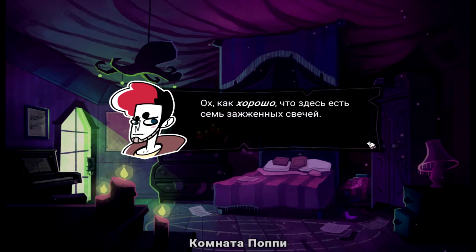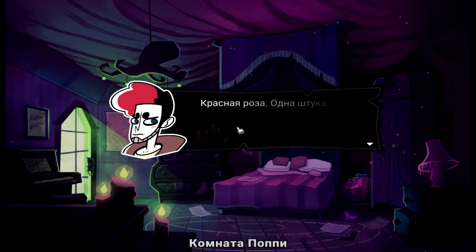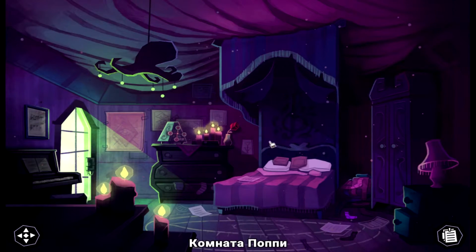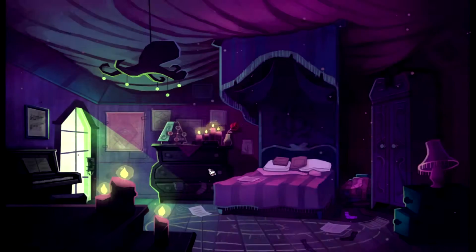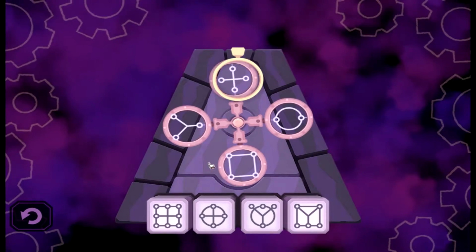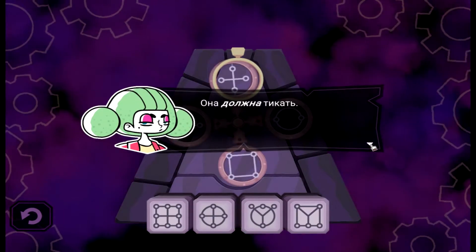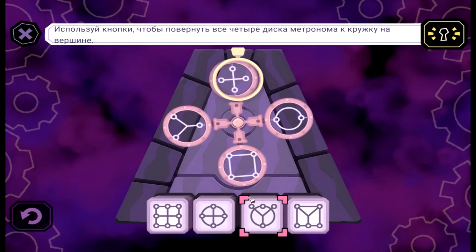Oh, thank goodness! We wouldn't want it to be dark in here. A single red rose. How very weird. That same red rose, probably the one Fitz gave her. It's a metronome for keeping time. It's ticking. Is it a bomb? It's supposed to be ticking. It should, it's a metronome. Not sure what those symbols are, though.